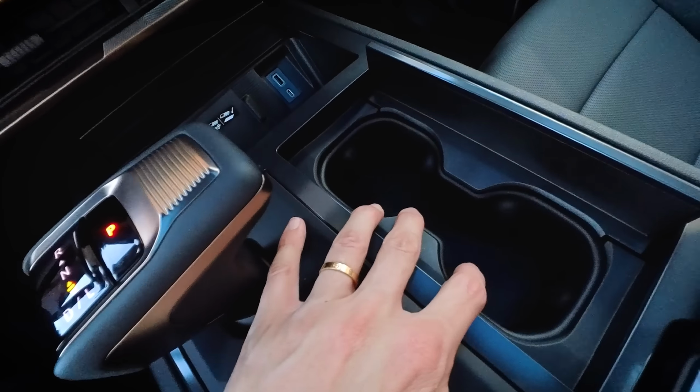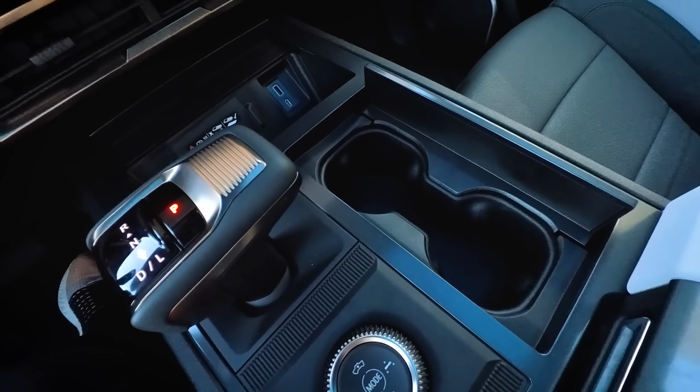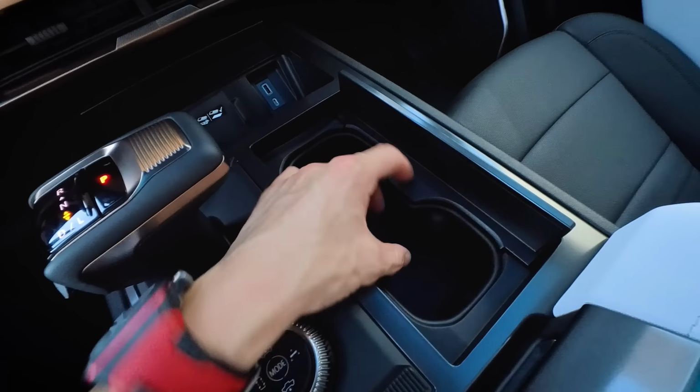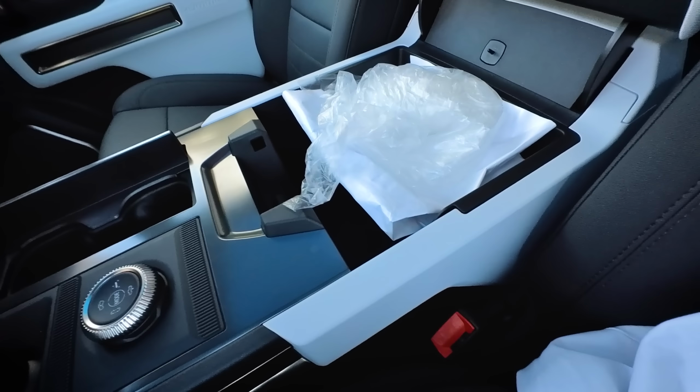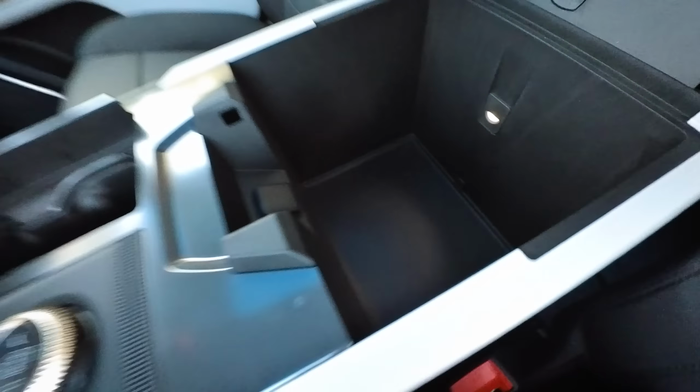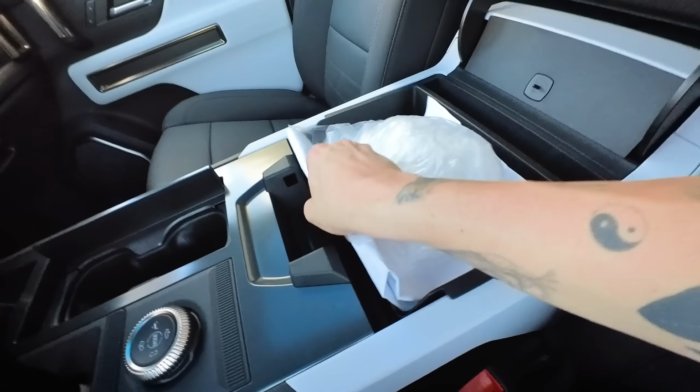Right here, cup holders. I thought these cup holders would be bigger. I don't know why. I figured, like, imagine the cup holders in a Hummer, and they're so tiny. I don't get why. Then you open this right here in the middle, and when I tell you guys that you can hide a whole family down there and no one will ever find them, I'm not kidding. It's enormous, the space that you have in here.